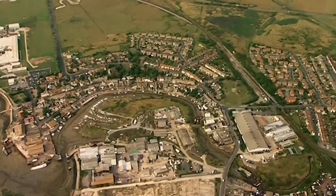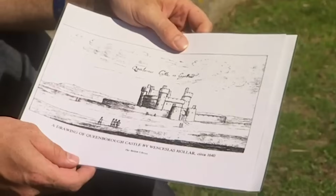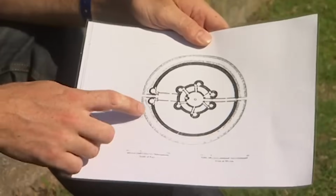Oliver, we've got all these conflicting reports of what the castle looked like. Which one do you favour? Well, we've got a couple. We've got this interesting elevation, which is by Wenceslas Hollar, 1640s. I think we can rely on him. He's a good artist, isn't he? I think so. It looks pretty believable to me. But I think really interestingly, we have this plan, a couple of hundred years after the castle was built.